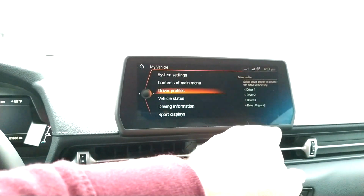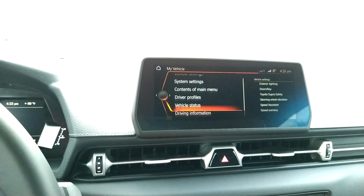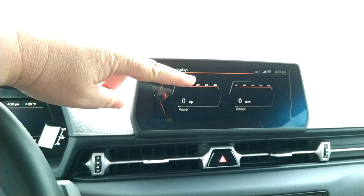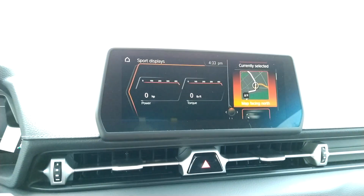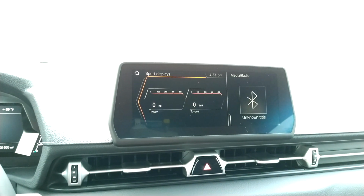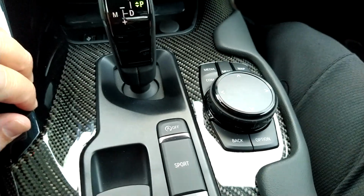We have driver profiles. You can change the profile to the key. Yeah. So you can have like a wife key and a husband key, vehicle settings, system settings. So sport displays. Now we can see our power and our torque, and you can have this come on when you're in sport mode. Nice. And there's also a split screen capability with this, so you could see your map or whatever. Or I turn it off, so I just hit split screen and turn it off. Plus, you could do writing on this pad if you're going to enter in your GPS address and stuff like that.